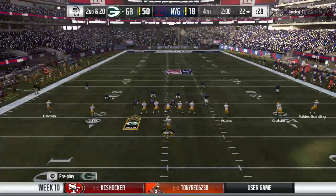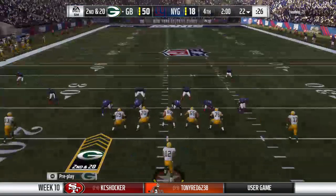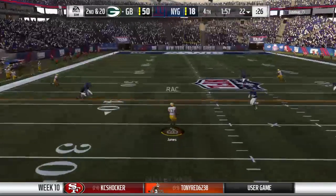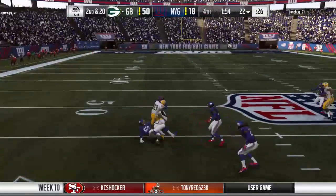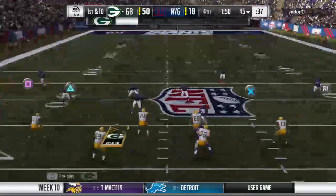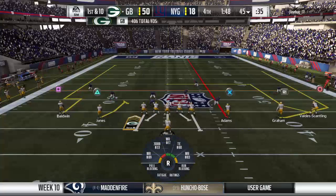And the job becomes twice as difficult now after the sack. It's 2nd and 20. Throwing is Rodgers. And Jones has it over the middle. And they'll get it all the way up about 5 yards shy of midfield. 23 yards on the play.